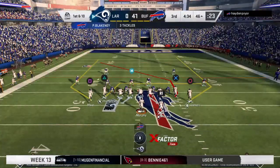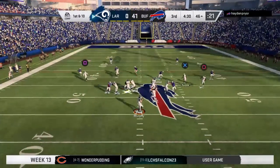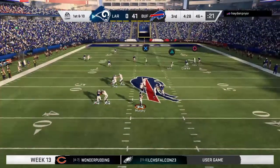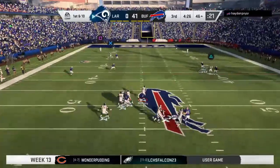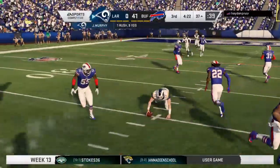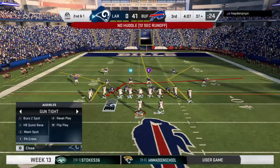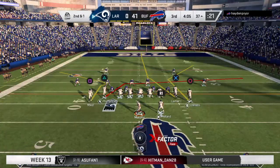Let's go. Let's get this ball back for the offense. Let's go. Now Murphy on first down. And now he'll tuck it and run. He'll wind up getting 9 after tucking it and running, so it'll leave him with 2nd and a yard. Jet bomber. 2-jet bomber. Watch the screen.